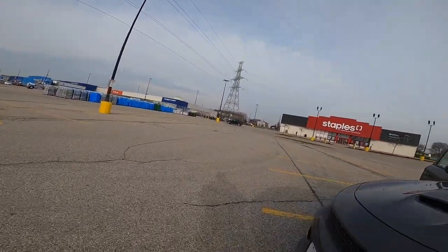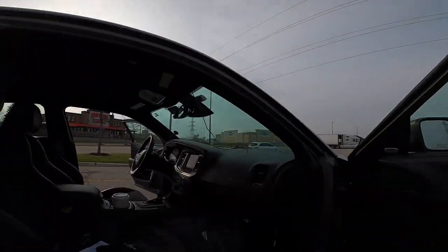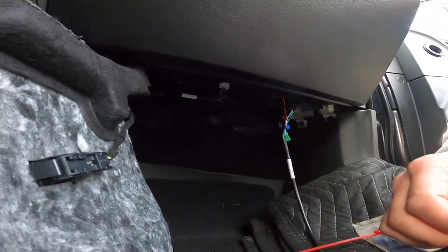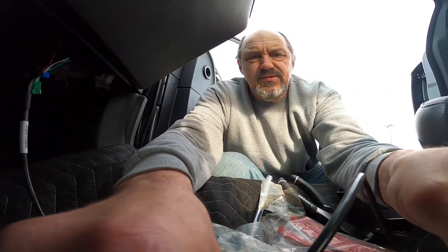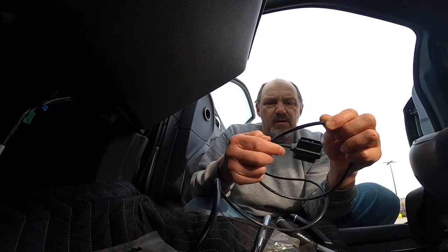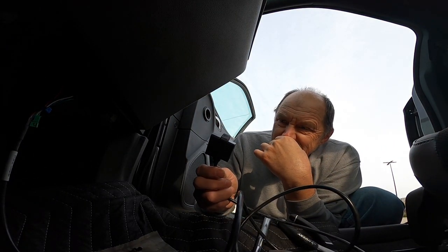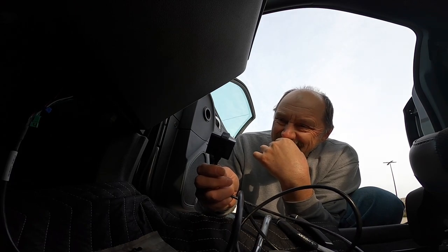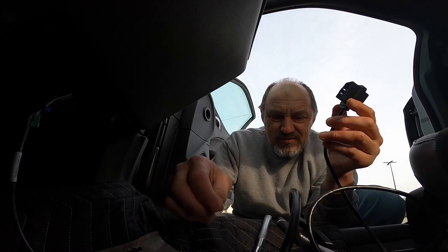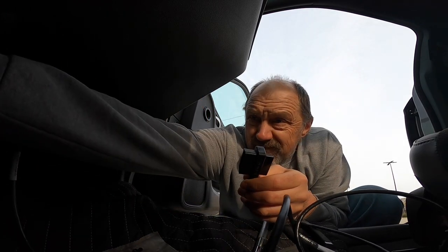So now what we do is just pray that it's not gonna get caught onto something. But what I did last time, right? I need to thread this in there somehow. And this is pretty big. But we'll try to push it through somehow. So I just use the zip tie.